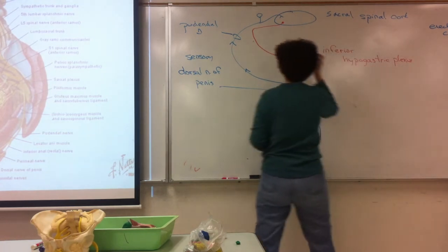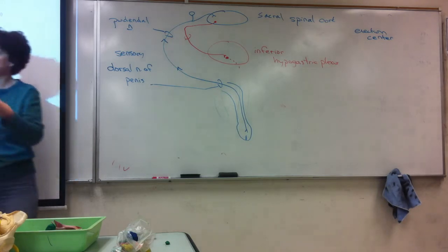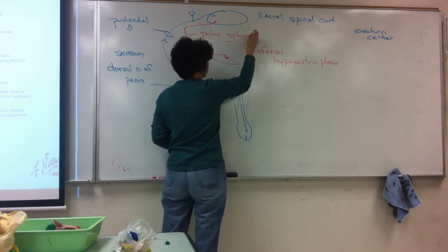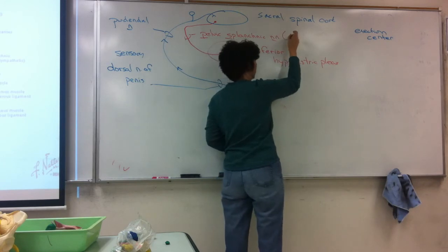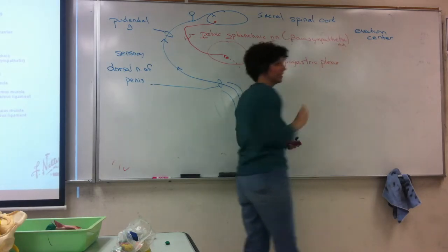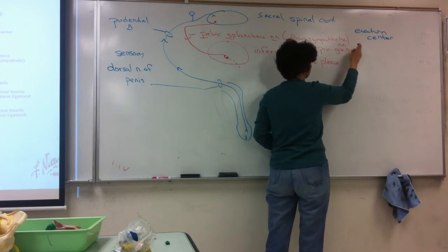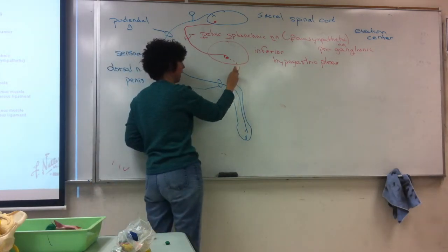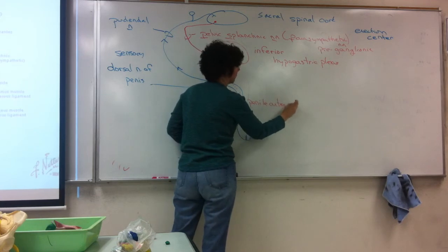hypogastric plexus. And what do we call the nerves that come off of the ventral rami? Splanchnic nerves. Parasympathetic. Okay? So those are preganglionic. In the hypogastric plexus, they will synapse with the cell body of the postganglionic neurons, and those will travel to the penile arterioles. It's a fancy way of saying the arterioles of the penis.